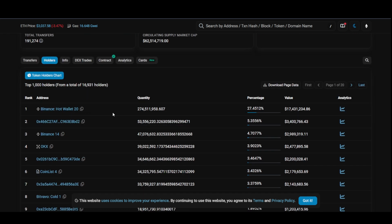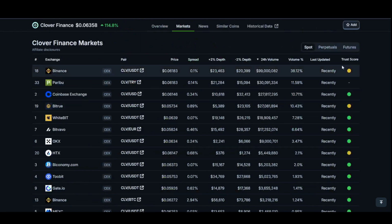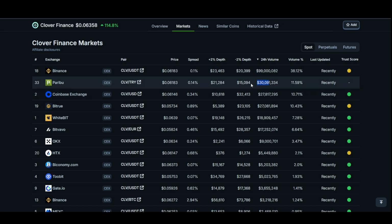That is one of the reasons why I think this is going to be a pump and dump, because if you look here, most of the CLV is on Binance, which is over 274. And if we go to the volume tab here, we have a massive volume on Binance, 99 million. After that, we have a pretty good volume on Paribu and Coinbase, followed by Bitrue. These 5 exchanges are the ones with the most dominant volume, and most of the trading I think is happening on Binance.